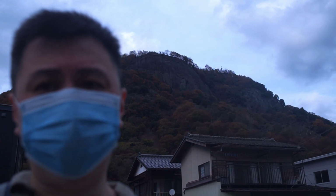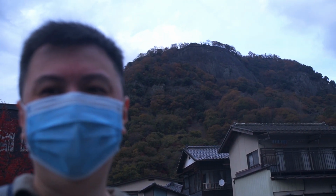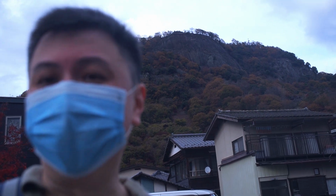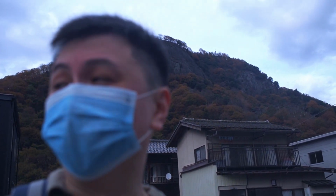That's where I was just moments ago. It's always kind of surreal looking at the mountain after you climb it. Well, that's part of the joy of mountain climbing as well.